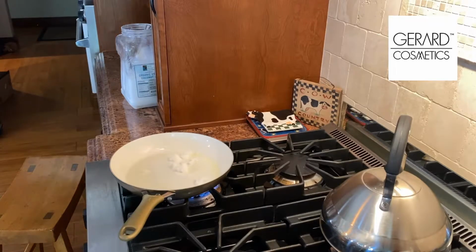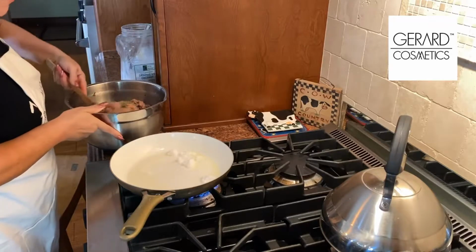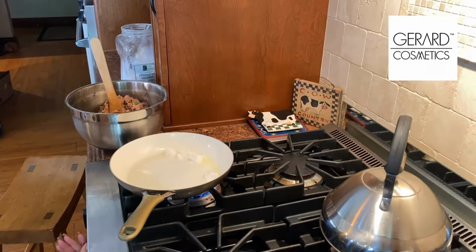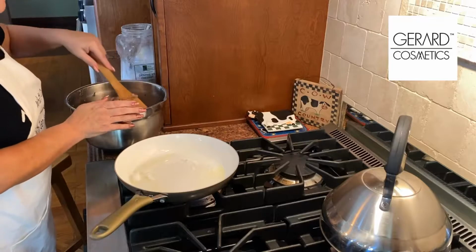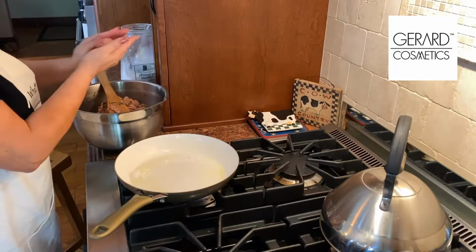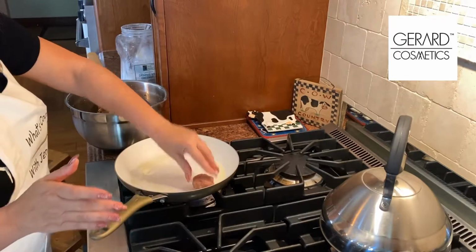And we're gonna just grab our mixture. We're gonna turn the flame down to, I would say, medium at best. And I'm just gonna scoop, roll, and pop them in the pan.